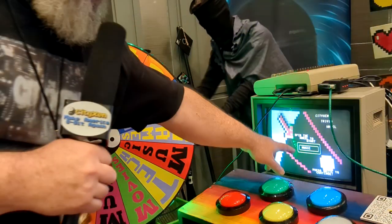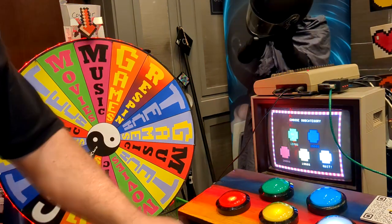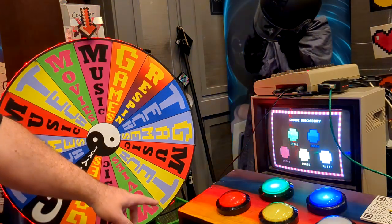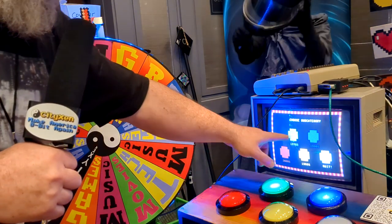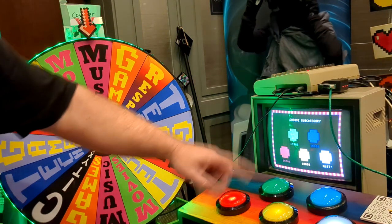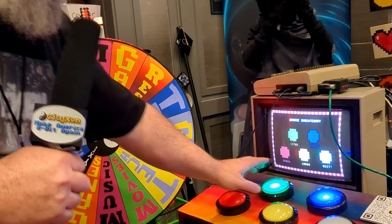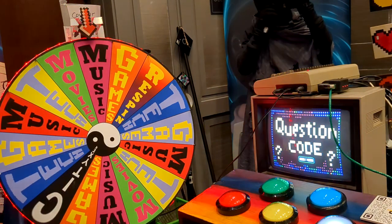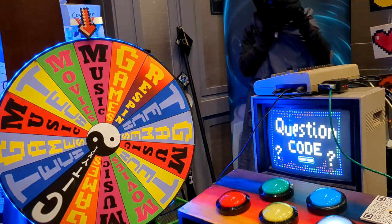Anyway, after the wheel lands, the white button will flash, and you must press it to continue. Once you hit the button, it will give you a prompt to choose a decade, either 70s, 80s, 90s, or 2000s. After making your selection, a new screen will appear and give you a random question code, which we will then look up on our printed list of questions. The user will then be asked our question to see if you win or not.